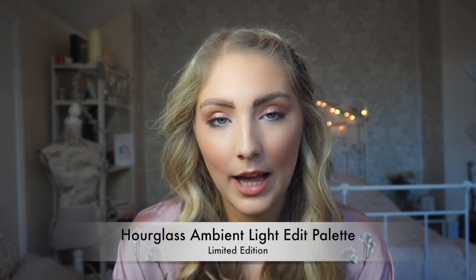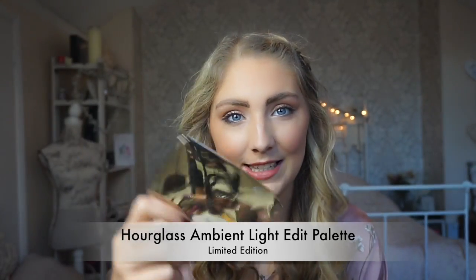Palettes. I don't really use a setting powder every day, but I absolutely have used this palette every day. This is the Hourglass palette. This was from last year's collection, where you have the bronzer, two blushes, two setting powders, and a strobing setting powder. The bronzer is just the best bronzer ever. I love it. The blushes are gorgeous. The setting powders, I just mix all three together and swirl it around my face. Like I said, I don't use a setting powder every day, but that's because I like a dewy finish to my skin.